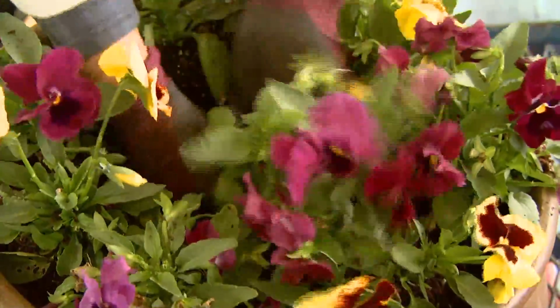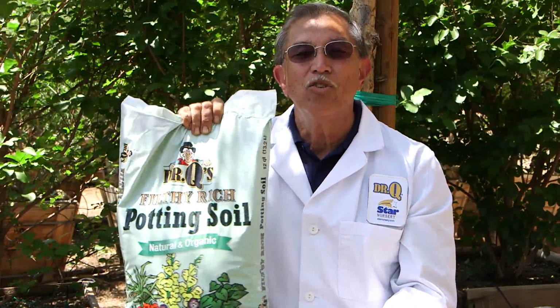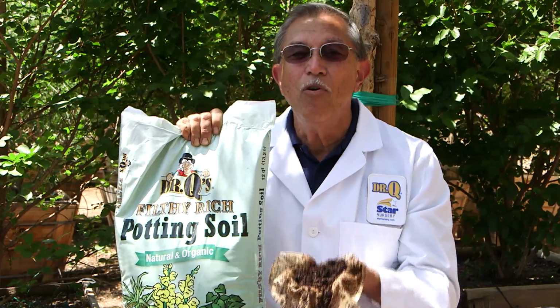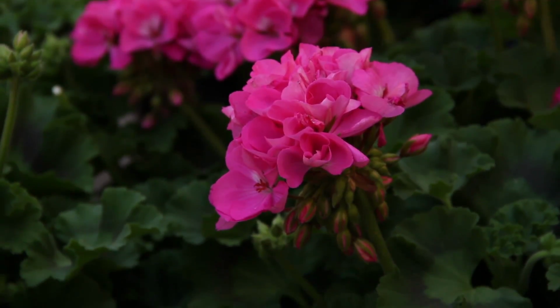You can even use coffee grounds when repotting plants. Mix the grounds right in with your potting soil, or add a filter full to the bottom of your pot before adding your soil. The nitrogen in the coffee grounds will help promote new leaf growth.